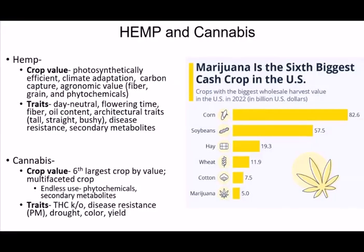Hemp and cannabis, a lot of people don't know that marijuana is the 6th most cultivated cash crop in the United States. So just look at that graph over there. You have corn, soybeans, hay, wheat, cotton, and then comes marijuana. The figures you're seeing there are the billions of US dollars in the market. So marijuana commands, as of 2022, about 5 billion US dollars every year. And I'm talking about just cannabis here, not even hemp. If you combine that, it might jump to maybe the 3rd most valuable crop.